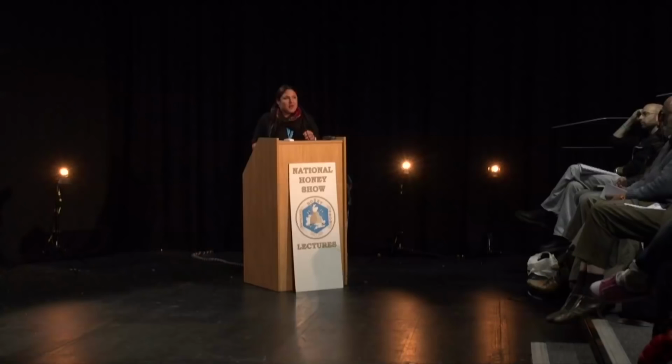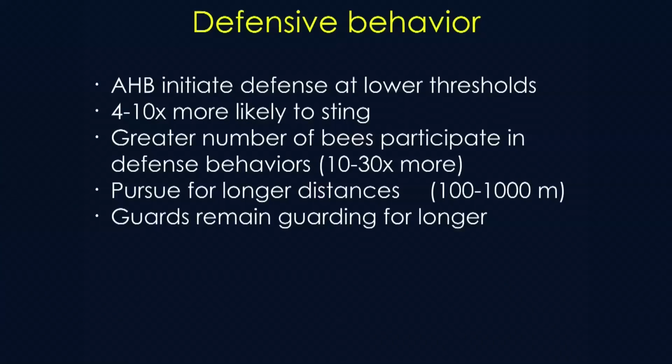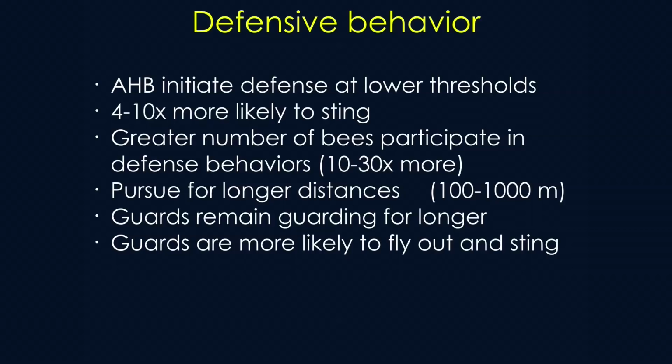Their threshold for pursuing a victim or for defending their nest is much wider. So they will try to defend that nest for a much longer distance. The guards remain around guarding for longer periods of time. So there's always guarding behavior out and menacing defensive behavior. And their guards themselves are also much more likely to go out and sting compared to most well-managed European strains, I should say. So there's definitely a genetic component with stinging behavior.